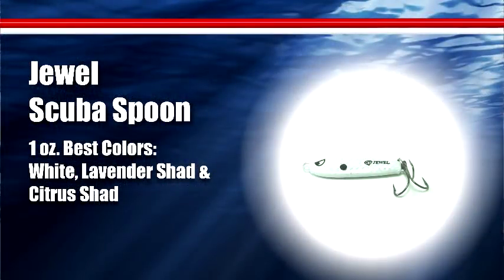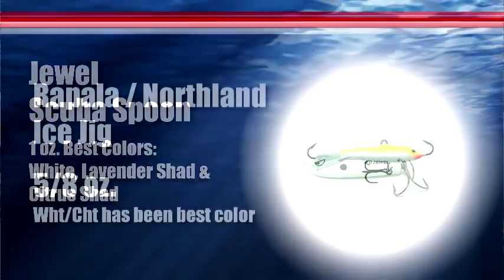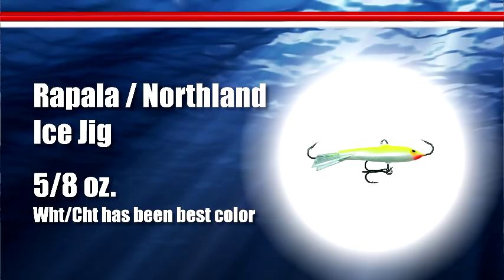If you find schools of shad with fish around them, you can get those fish to bite by using either a Jewel scuba spoon or the Rapala jigging rap. Use your electronics, find the shad, find the fish, and you'll get bit. Fishing deep right now.